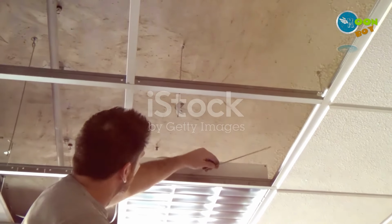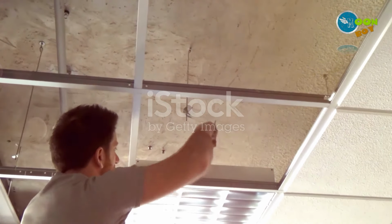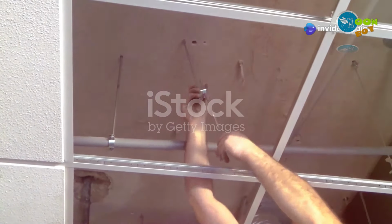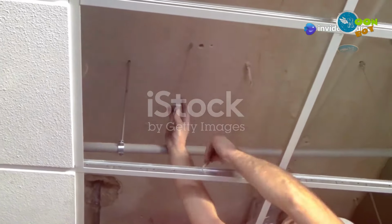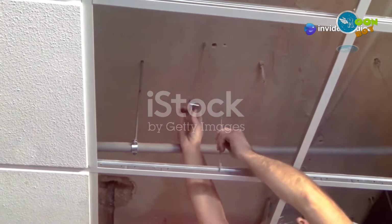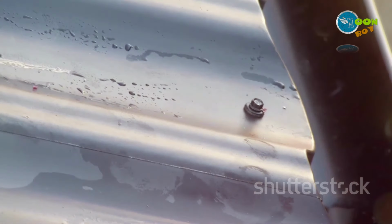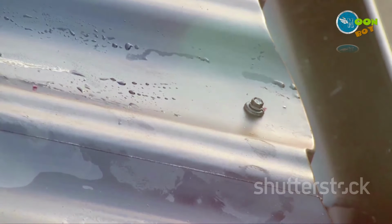Once the boards are in place, they are secured to the ceiling frame using drywall screws. These screws must be evenly spaced to ensure the board is firmly attached and to prevent any sagging over time. As with walls, proper screw placement is crucial to prevent sagging and ensure a long-lasting installation. Each screw must be driven in just enough to hold the board securely without breaking the surface.